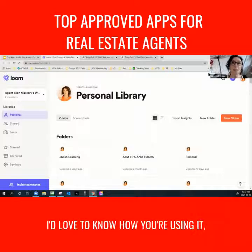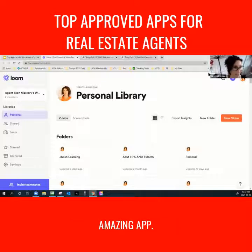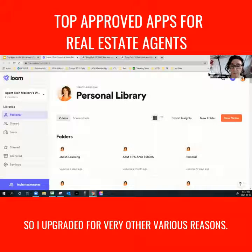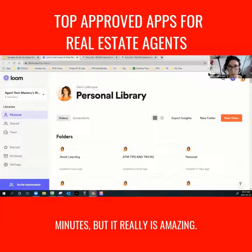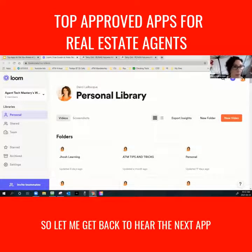So if anyone is using Loom, I'd love to know how you're using it, because it is an amazing app. The free version limits you to 5 minutes of video. So I upgraded for various reasons. I wanted folders to throw things in that I'm keeping forever. I do longer videos than 5 minutes, but it really is amazing. Okay. All right. So, let me get back to here.